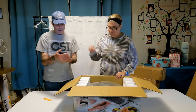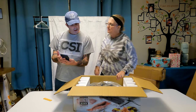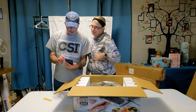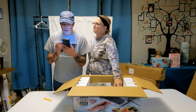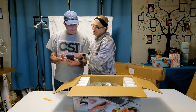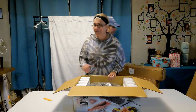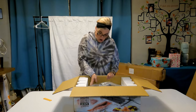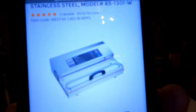Is this the right one? There's a few different ones, so I want to make sure I quote the right price. This one? Yep. The 2600 vacuum sealer. Yep, that's it. Compare at $599. This is a $600 piece of equipment. And it is. It's brand new.